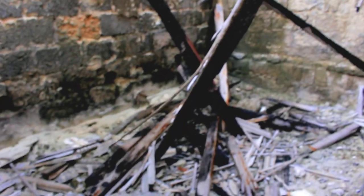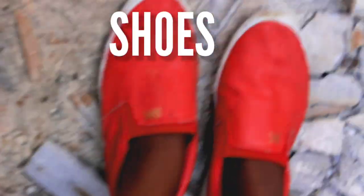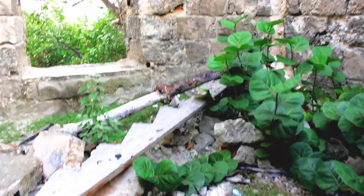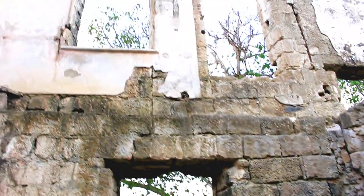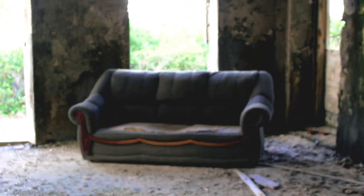Look at that. Shoes. I have my shoes, and he has his shoes too. For all those who keep saying that we don't wear shoes, we put on shoes. There's a couch. What the hell? I did a photo shoot here once, many years ago.